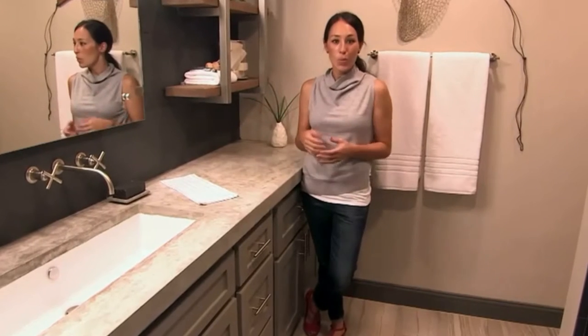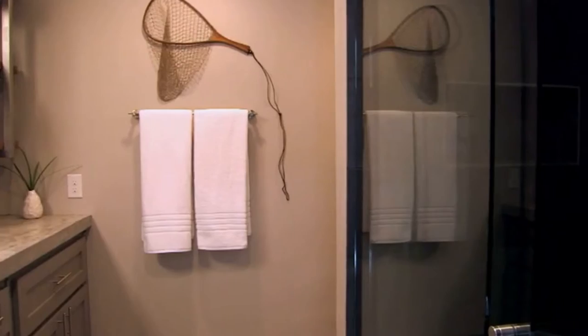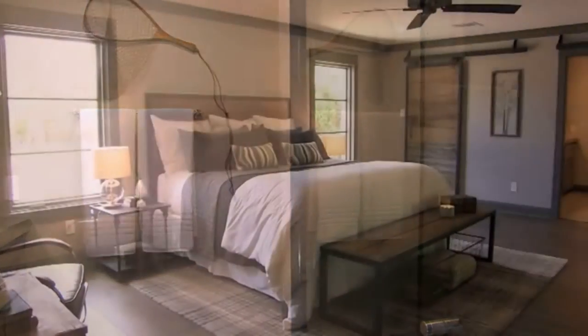I think the wood really tones all that down. It also gives really good practical storage for my client. This project was a really fun one for me. I really feel like this is the ultimate bachelor pad.